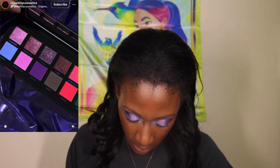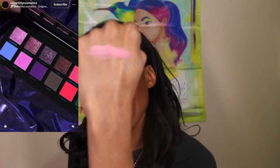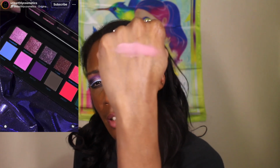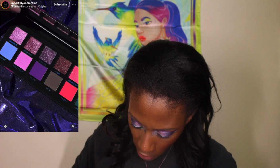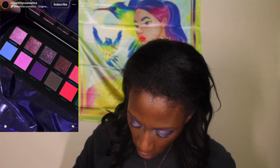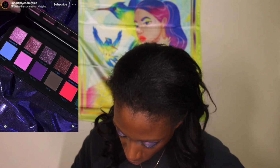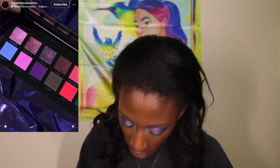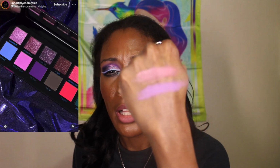Her shade is more of a purpley shade, so I started off by swatching this pink shade, and that's why I'm trying to hold my hand over here where I got the palette. At least I hope I am. And then I'm going to swatch the purple in here as well. I'm gonna swatch the green because I feel like the green is somewhat similar to this one as well. The purple is called Don't Make Me Get My Broom, and that's what it looks like. So that's what both of those look like.